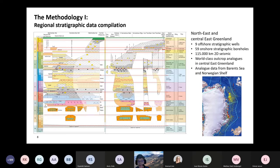In Northeast and East Greenland, the seismic database is considerably smaller than in West Greenland, amounting to approximately 115,000 kilometers of 2D data, most of which were acquired in relation to the recent offshore exploration activities. No exploration wells are available, but also here the world-class analog outcrop data ranging from the Devonian to the Paleogene, as well as data from the Norwegian shelf and the Barents Sea, provide important information for the interpretation of a consistent seismic stratigraphic framework.